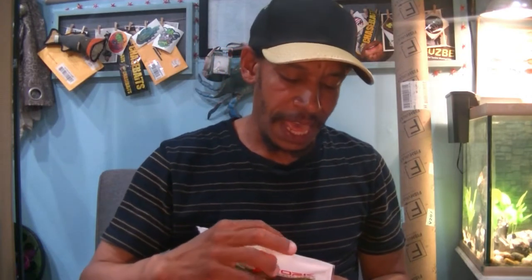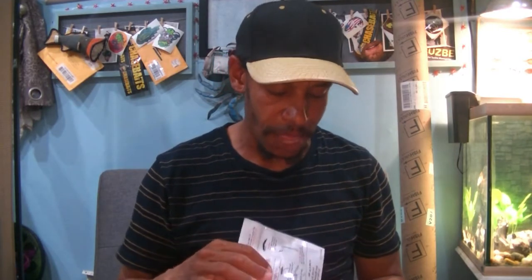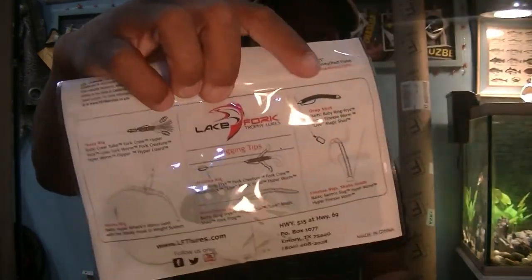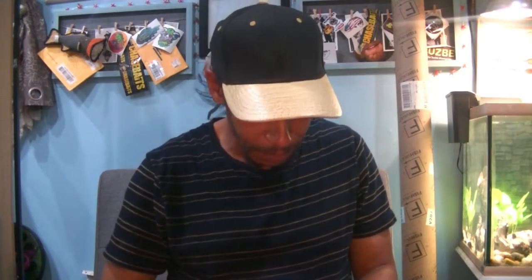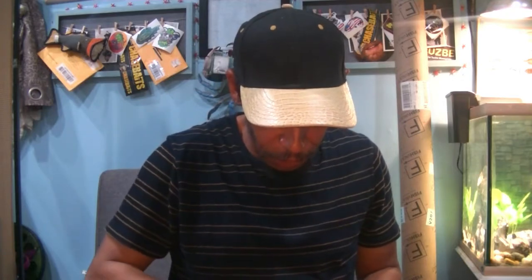They suggest a whole bunch of different rigging options. Some of these, again, 3.5-inch watermelon candy red flake, and they're suggesting wacky rig. I wouldn't wacky rig this. It's a beaver bait. But they have Carolina rig, weightless, Texas, of course. Finesse with a shaky head or drop shot. Those are all viable options. But, again, packaging that they can throw anything into and just print out the different name of the bait on the back. You know, saves money in the long run. That's marketing. Those are $4.55.